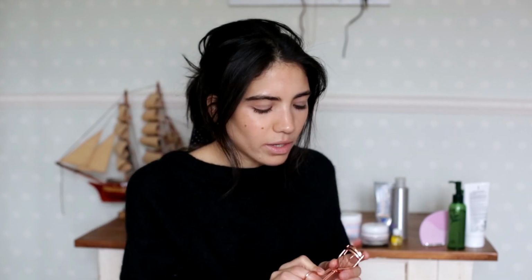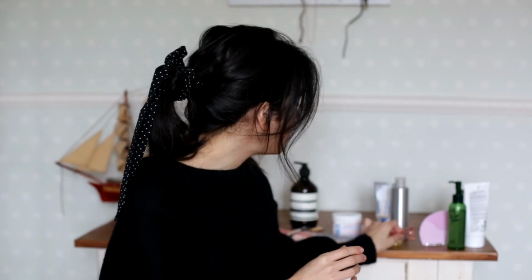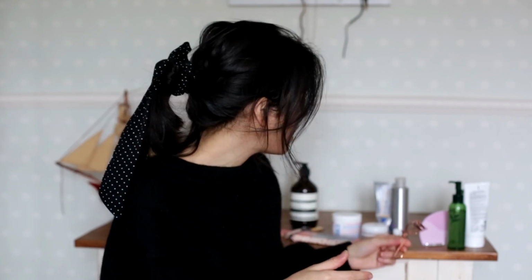I absolutely love Charlotte Tilbury. I just find that she makes the nicest packaging, and her makeup is actually amazing and very good, and I just love the rose gold color, obviously. So if you're looking for a good tool for your lashes, then I think this will be it. And what I do is, like I said, I put the concealer on, then I curl my lashes, and then the last step is, where is it?